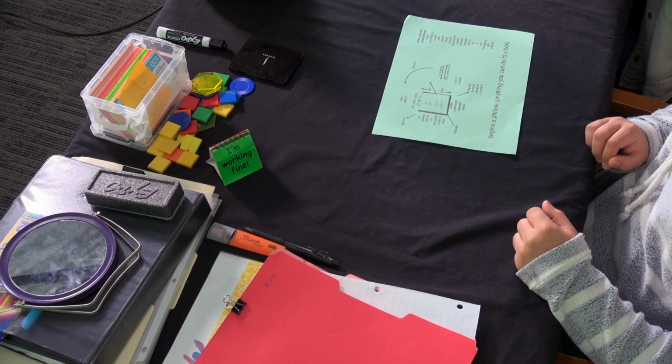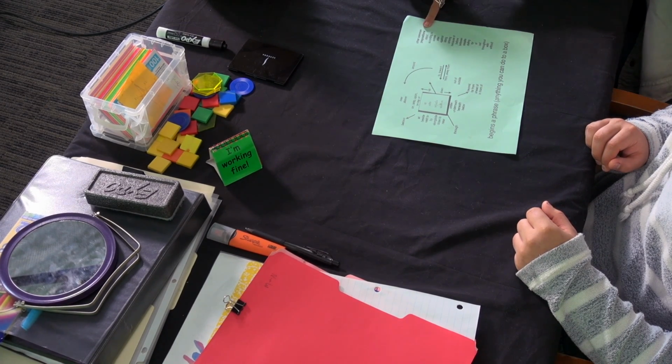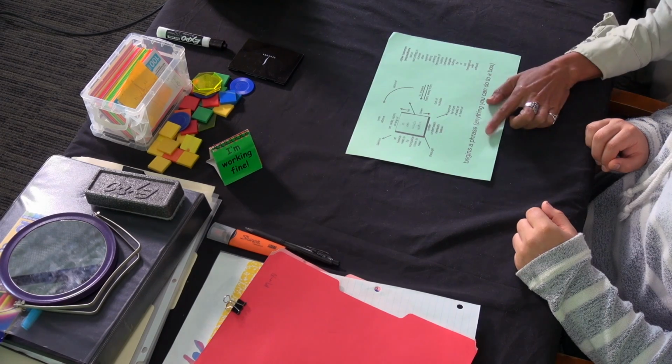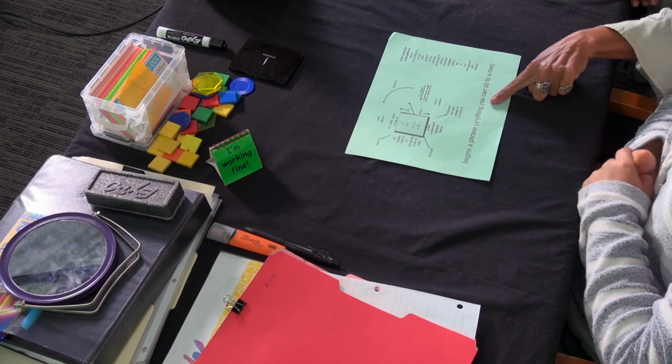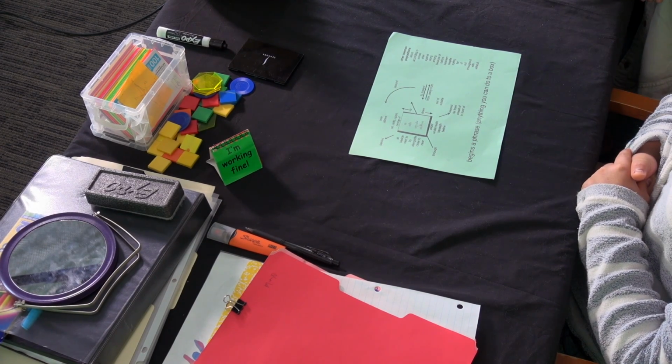What is this paper here that Miss Elizabeth gave us? What is going on? What are all those words? What are all those arrows? Beginning of phrases. Okay, so we're looking at prepositions that begin phrases, or anything you can do to a box, really.